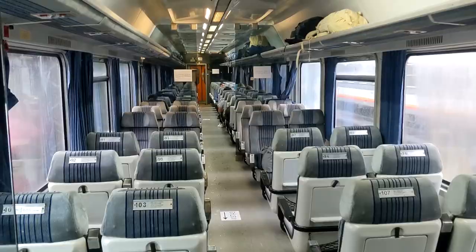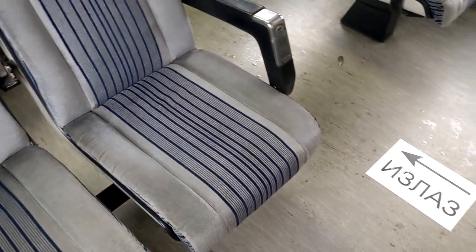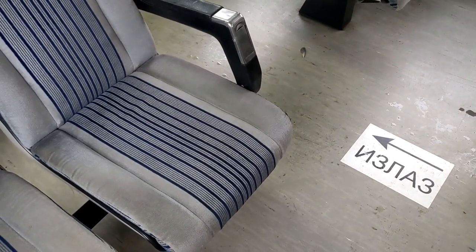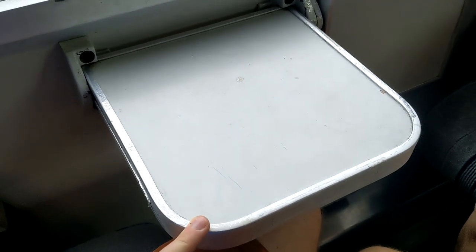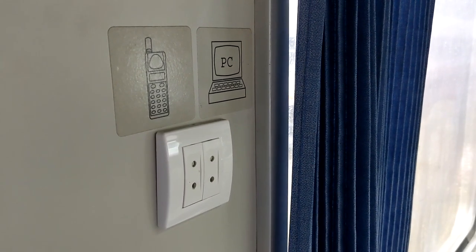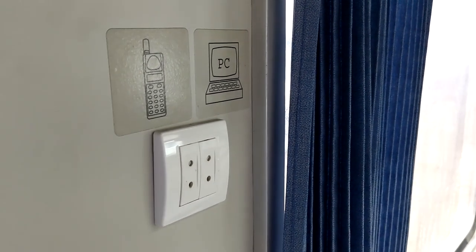You know, comfy seats. Let's see. Fairly comfy seat. An instruction as to how to get out of the train there on the floor. There's this little table that was big enough for a kind of half-baked bit of burek. Just about. Most importantly, there was a phone charging capability given the length of the journey and how much I was using my phone. So I was very grateful for the fact that I could charge my phone.